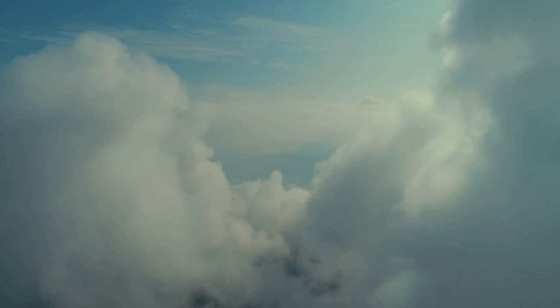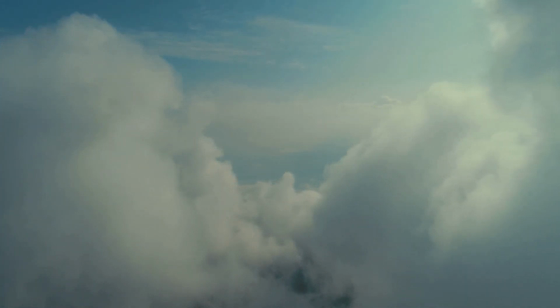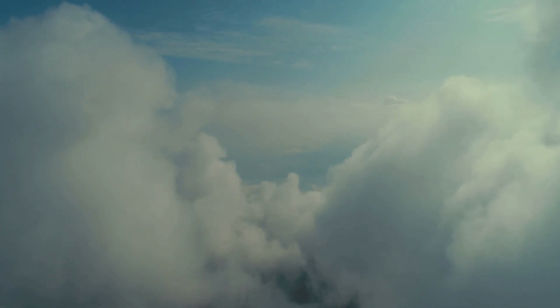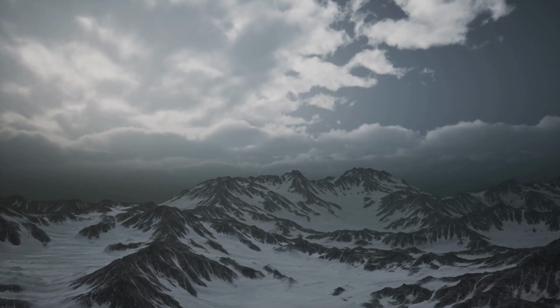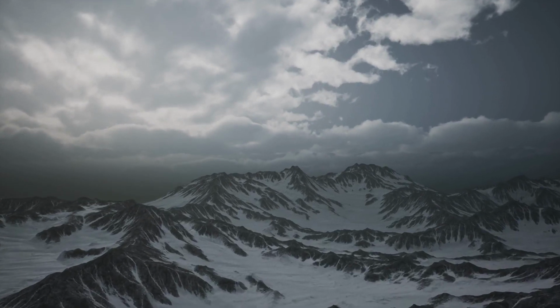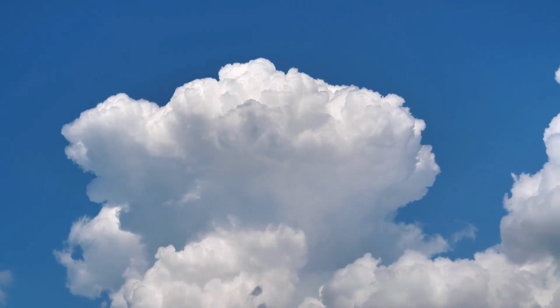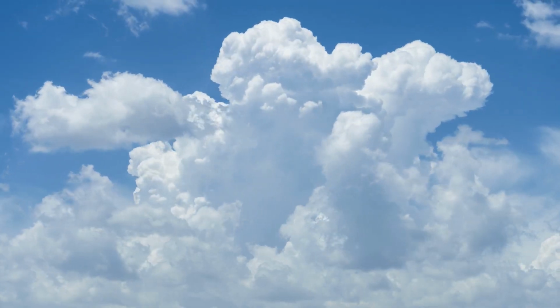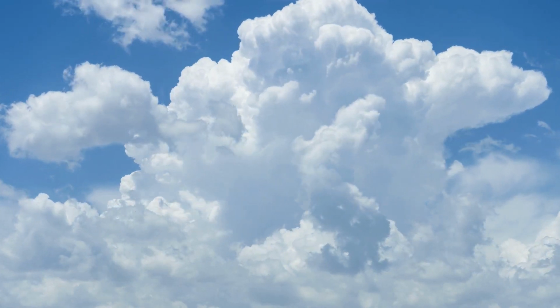Now, not all clouds are created equal. Their forms and appearances vary greatly, and this is largely due to the altitude at which they form and the atmospheric conditions present. A cloud's shape, color, and even the weather it brings can all be influenced by these factors. From the towering cumulonimbus clouds that bring thunderstorms to the wispy cirrus clouds high in the sky, each cloud has a unique story to tell. These clouds are the birthplaces of our various forms of precipitation.